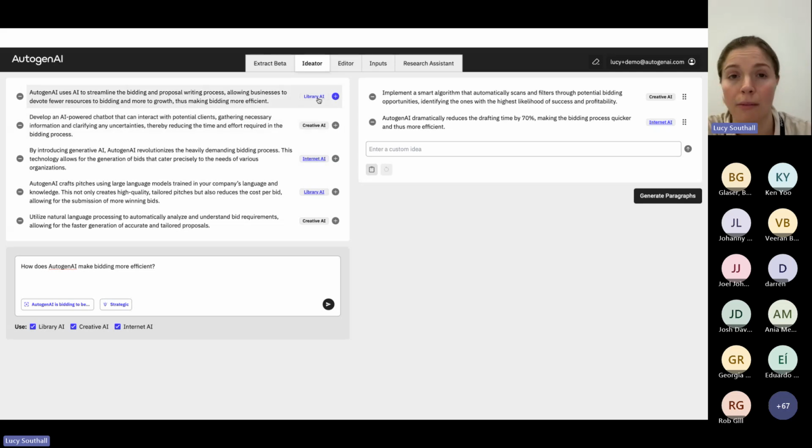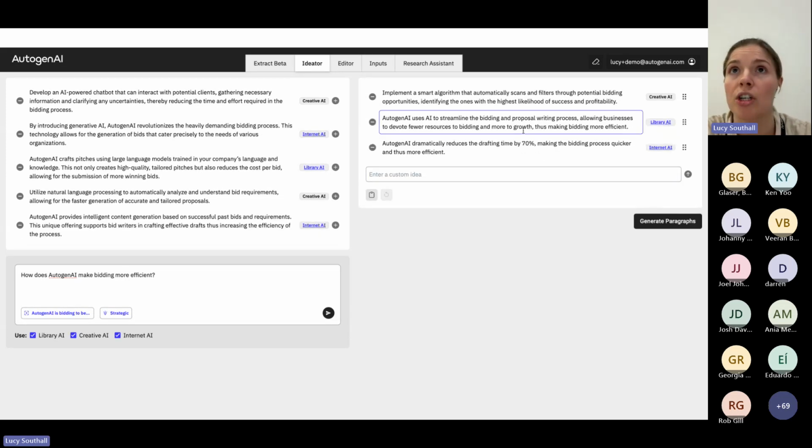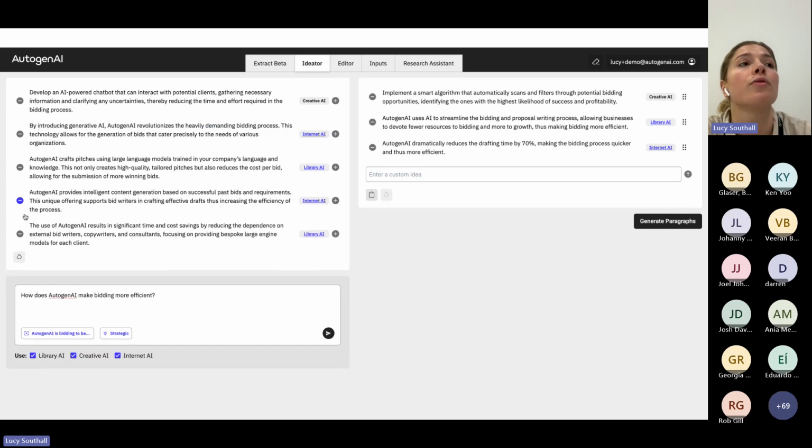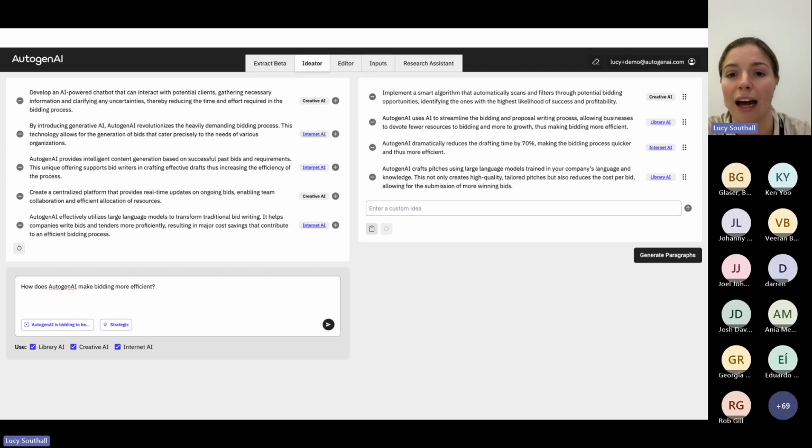There's also something from Library AI. So I can see here that it's from one of my team members' bids. In fact, our CEO, Sean, who used to be a bid writer, uploaded a bid to our library, and this is where it's generated a point that I can also add. I can then reorder these using, again, my human judgment to start to build out a narrative. So this is where I can start to really structure my document. And by clicking on the sources, I can see where each of these come from. I can remove to get rid of the ideas and select to choose the ones I like.